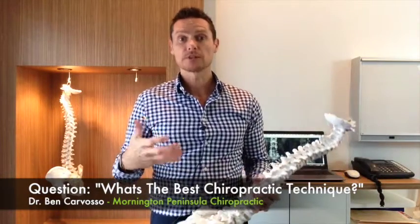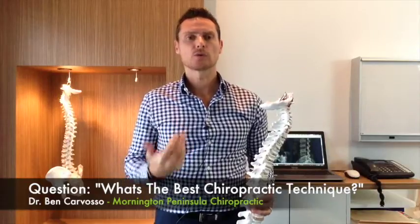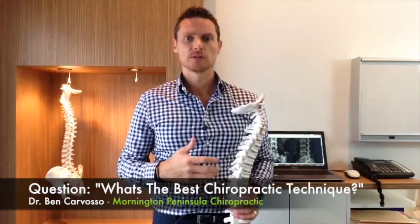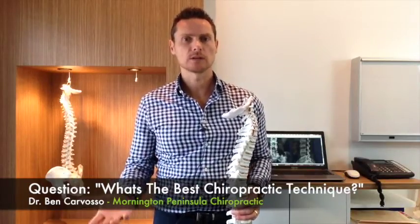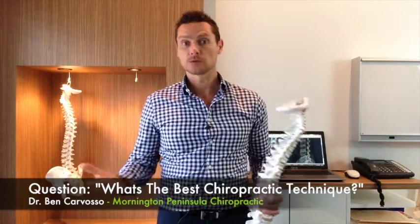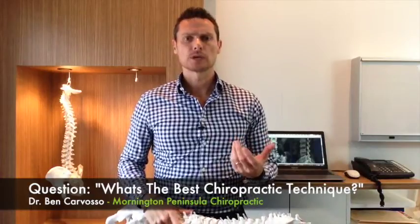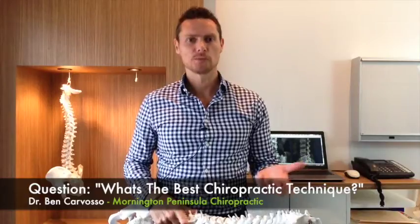So there's 4 different techniques that we use within our practice to help correct abnormal joint movement. And depending on the skill of the chiropractor, depending on the condition that the patient is presented with, depending on the level of pain or discomfort the patient might be in at the time, the chiropractor will use an appropriate technique to help correct the abnormal joint movement.